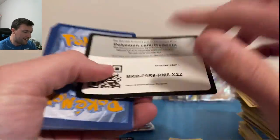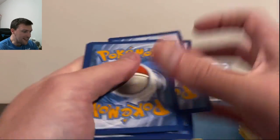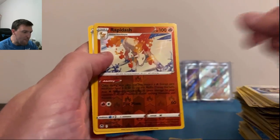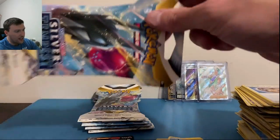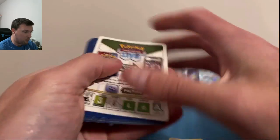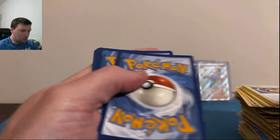Come on. Just get out of the pack, all right? White code card. Get tossed, bro. Metal Energy. Come on, show us a Trainer Gallery. Rapidash and Cobalion. Trainer Galleries have majorly cooled down for us here, I must say. We have really kind of gotten off the wagon with the Trainer Galleries.